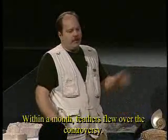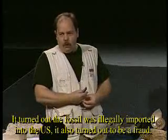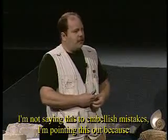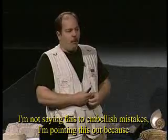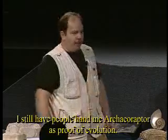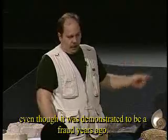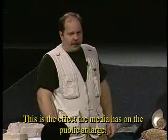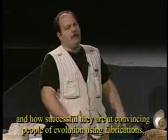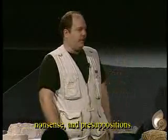Within a month, feathers flew over the controversy. It turned out the fossil was illegally imported into the U.S. It also turned out that it was a fraud. I'm not saying this to embellish mistakes. I'm simply pointing this out because Archaeoraptor leononensis, I still have people hand that to me as proof of evolution, even though it was demonstrated to be a fraud years ago. This is the effect the media has on the public at large, and how successful they are at convincing people of evolution using fabrications, and nonsense, and presuppositions.